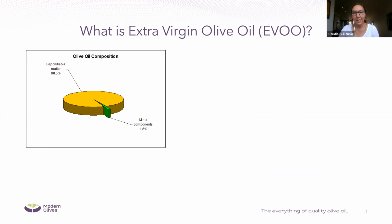So around 98% of that juice is fat, or what we call in chemistry the saponifiable matter, which mainly is all the triacylglycerides and all the fat content. And only 1.5% is the minor component. The minor component is why this product is so special, because that is where all the antioxidants and all the goodness, the flavor, and everything from the oil is.